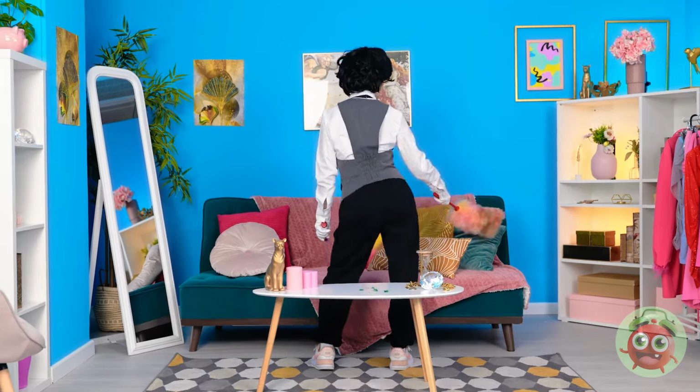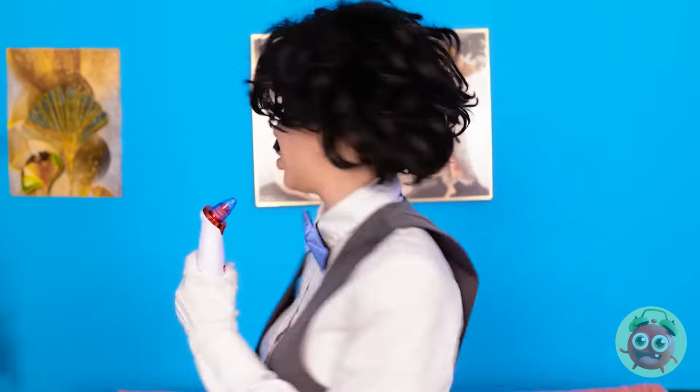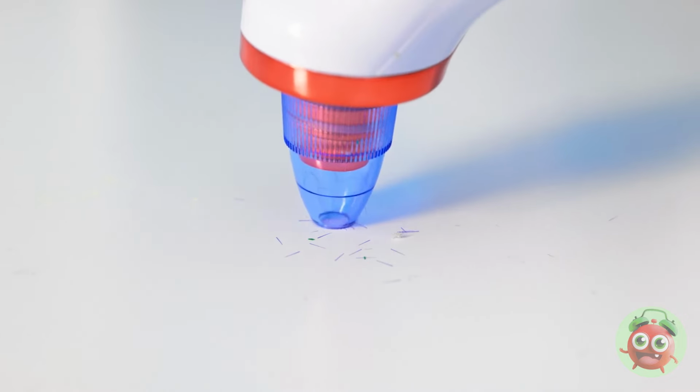Shake it! Shake it, baby! Dancing makes cleaning so much more fun! Ooh, oh! Look at that. I'll soon get rid of that. Everything needs to be spotless. I don't even want to see a speck of dust. Oh, I better clean over there.